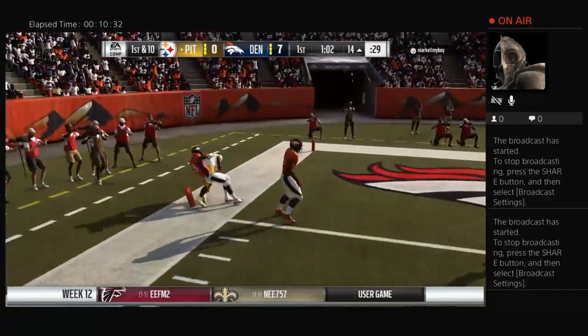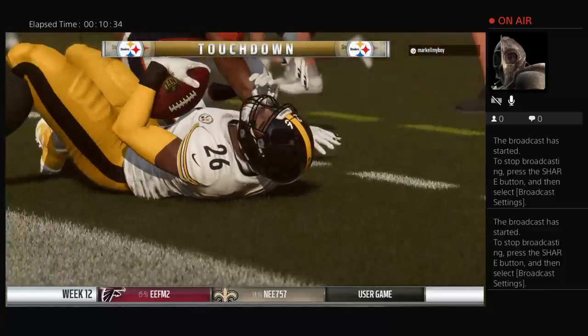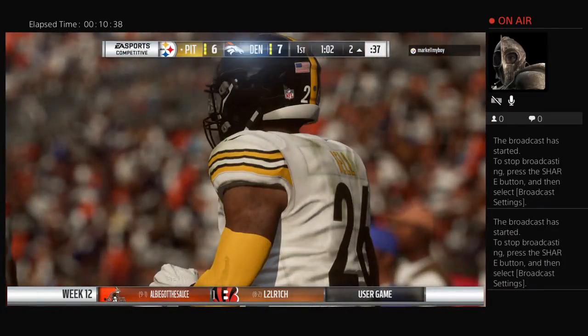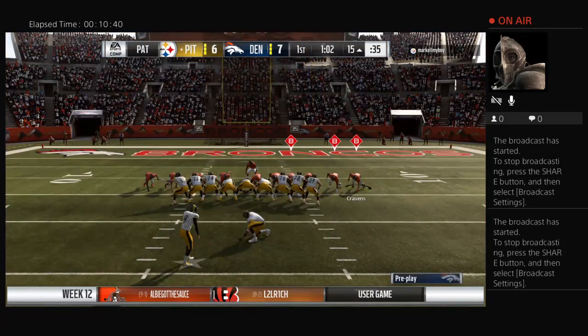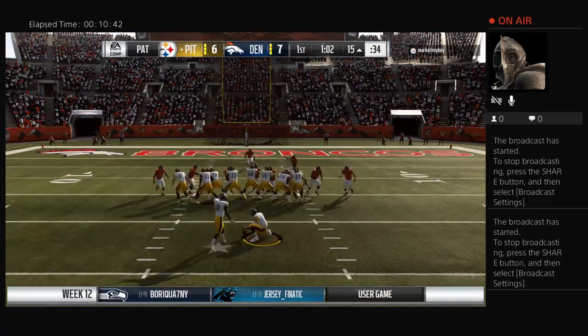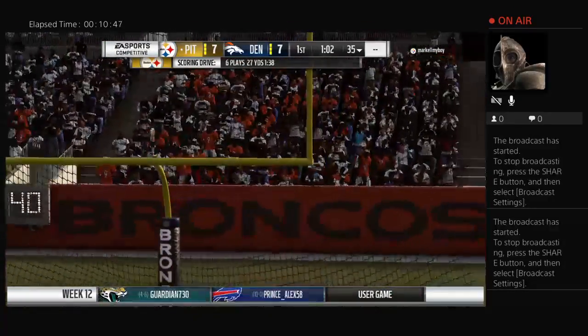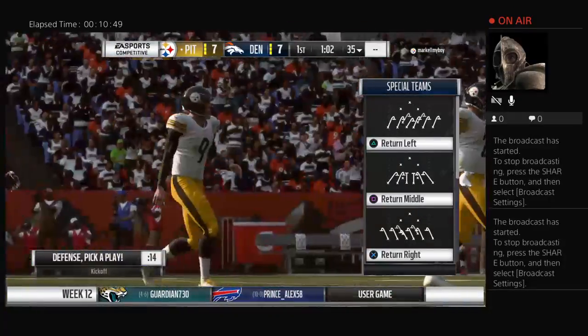And he's in. Touchdown, Steelers. Le'Veon Bell, his 9th touchdown of the season. And the Steelers are an extra point away from tying this thing up. Boswell good with the extra point, and we are tied at 7.